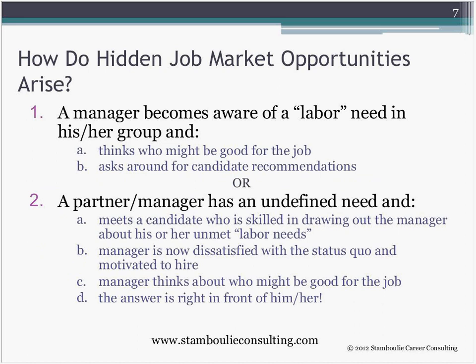It's worth thinking about how these job opportunities become available. So I'm saying hidden job market opportunities arise this way. In some ways, all job opportunities arise this way. Things don't start with a job posting, right? So a manager becomes aware of what you could almost call a labor need. Even if it's a very senior level labor need that pays 7 figures, it's still a labor need. So he or she's thinking, I got some work that isn't getting done, my group's overworked, I'm overworked, we don't have the right skill set, we have some business opportunities we could take advantage of if we had the right people here, etc.